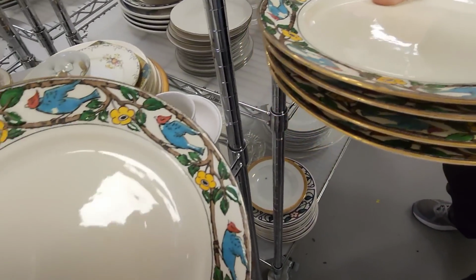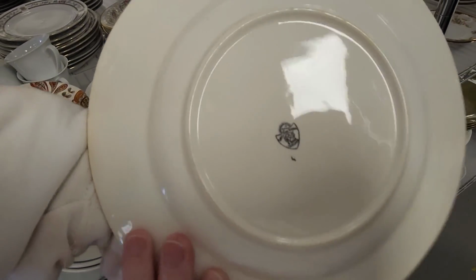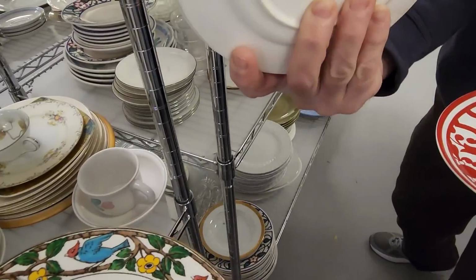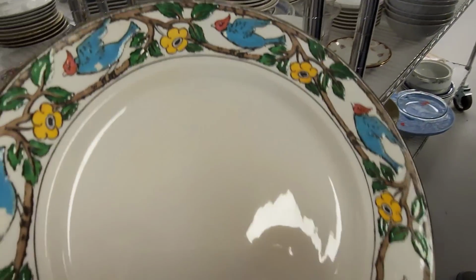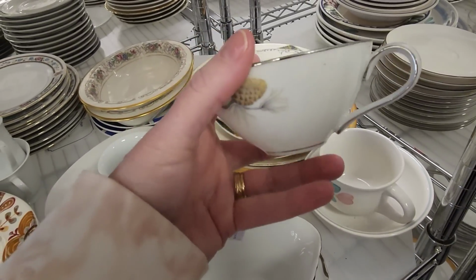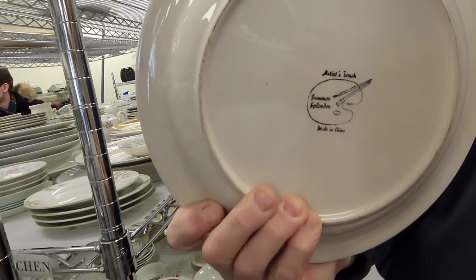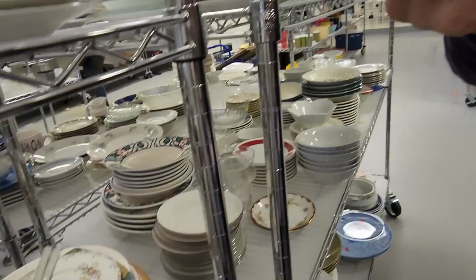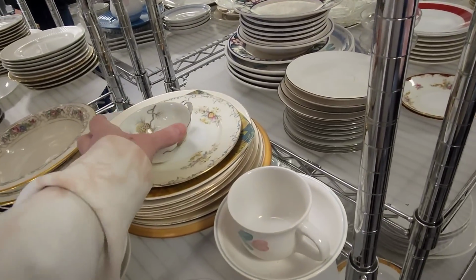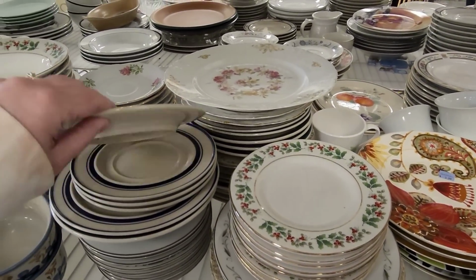Those are neat, but look, the paint's coming off the birds. Those are neat, though. This is England. I would think about it if the paint wasn't coming off the birds, but it's neat. Cup. Is there a marking on the back of that? Oh, yeah. Artist touch. It was a shame about the bird plates because I really like them, but with that flaking on the design, I just couldn't do it.